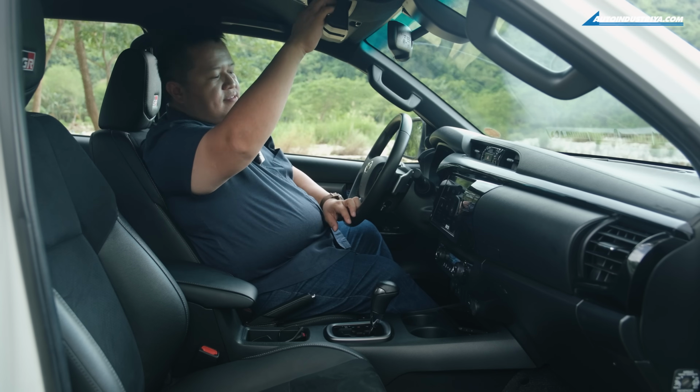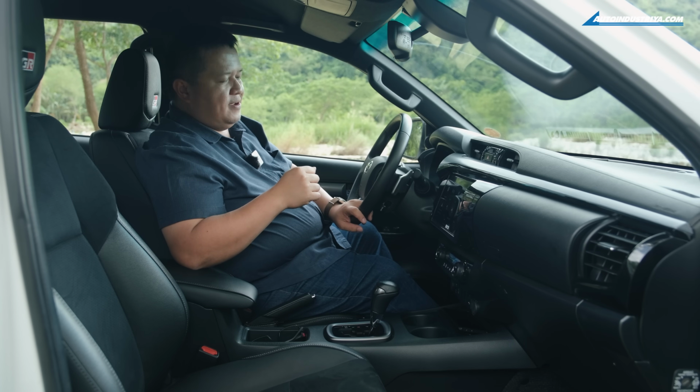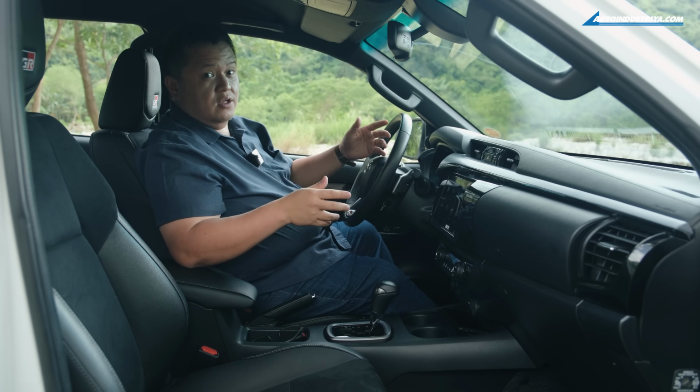Wonder why. Anyways, let's take it out and see how the Hilux GRS behaves, because I hear it's different from the Raptor in how this feels on the road.